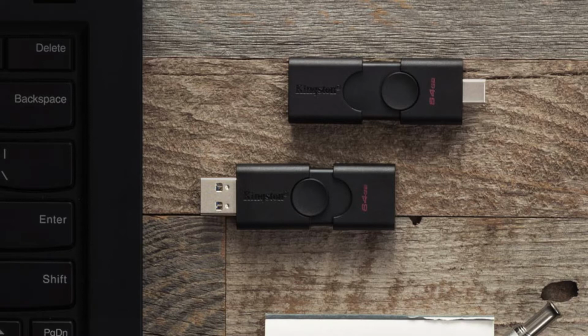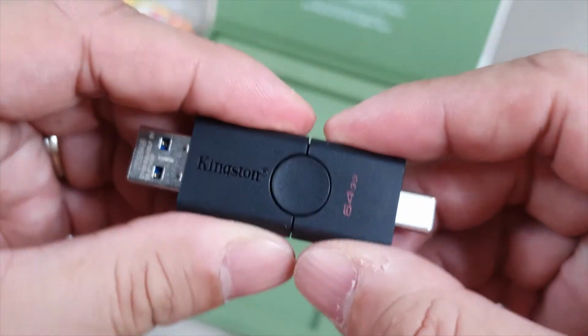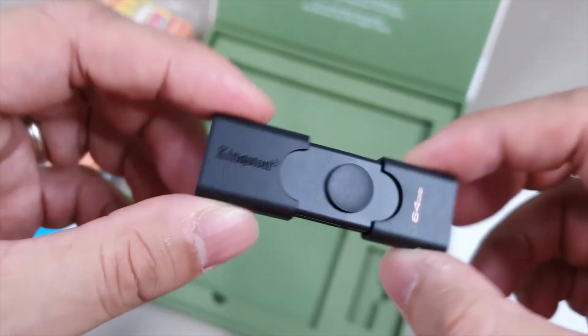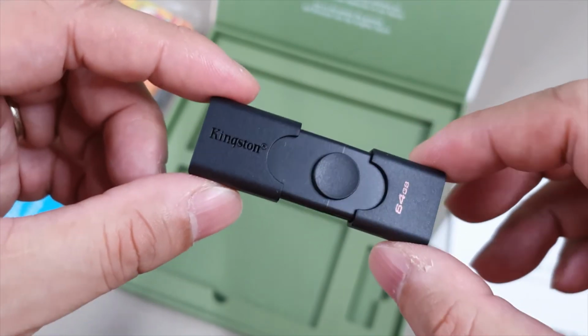The Kingston Data Traveler Duo is equipped with a USB 3.2 Gen 1 speed so you can easily access and transfer documents, photos, videos, and more. Lastly, it is backed by a 5-year limited warranty and free technical support for that extra peace of mind.